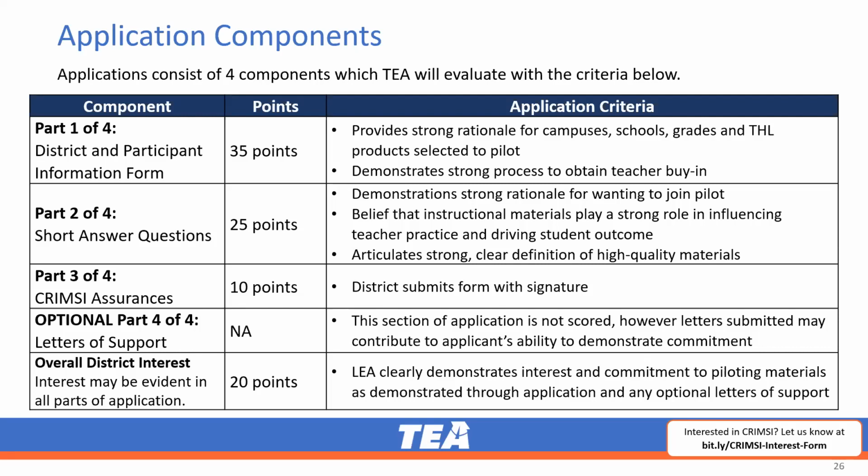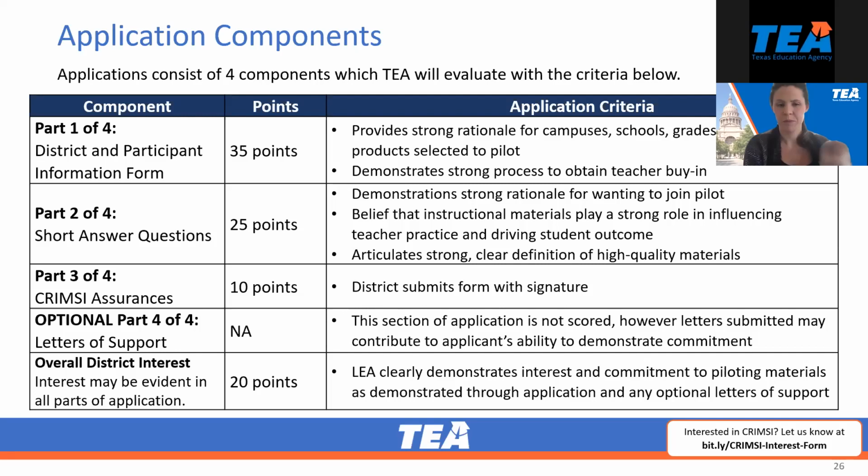For the CRIMSI assurances, that's fairly straightforward. We're looking for districts who submit the form with a signature acknowledging all of the assurances. The letters of support are not scored, but may contribute to the applicant's ability to demonstrate commitment. And then the overall district interest is a 20-point component where we look across the application for demonstrated interest and commitment for piloting the materials as demonstrated through the application.